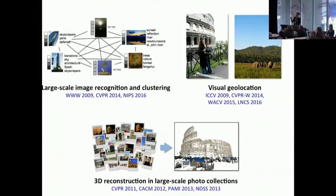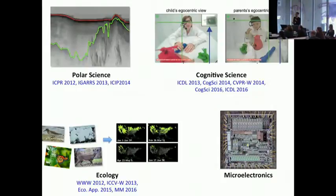We have a long-running project on visual geolocation, where we're trying to locate where on Earth a photo is taken, given the visual features of that photo alone, sometimes easy, sometimes quite hard. We work on 3D reconstruction, so given a collection of images of a place, try to infer a 3D structure of that scene from nothing but the images themselves. We're really excited about interdisciplinary collaborations.